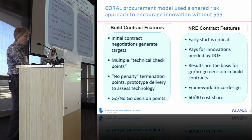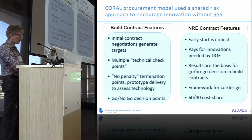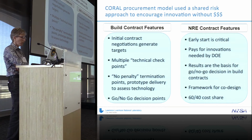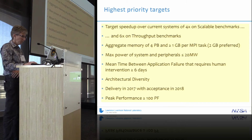The NRE contracts are closely coupled to the build contracts. NRE results feed into the go, no-go decisions in the build contract, as I mentioned. Vendors must share the cost of the NRE work. We have a 60-40 cost share mentioned there. This results in the selection of mutually beneficial NRE and further incentivizes the vendor to succeed. Livermore and Argonne used this approach successfully with our Sequoia Mira partnership back in 2012, and we expect this to be a successful model again for Coral and potentially for all future DOE and NNSA collaborations.